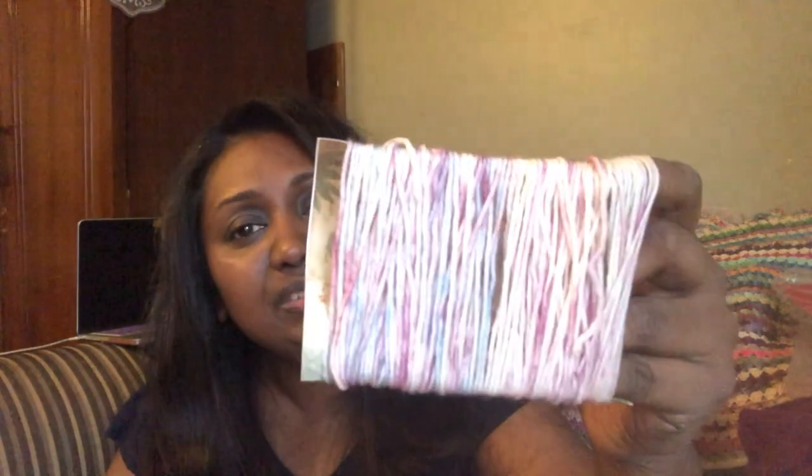Oops, I don't know how to show it without the lights. There we go. And this here is a little mini that she had hand dyed herself. So it's got very soft colors on it, pinks and blues and purples, which is beautiful. Thank you very much, Karen. I asked her permission to show it on the podcast. So yes, thank you very much, Karen, for that. It was really nice. It was such a cheerful package to receive.